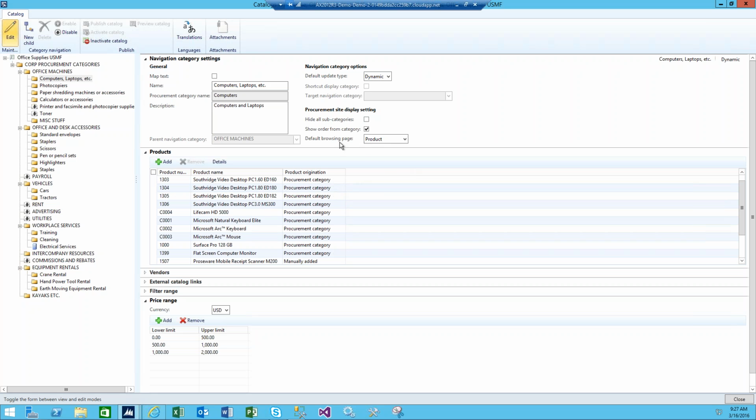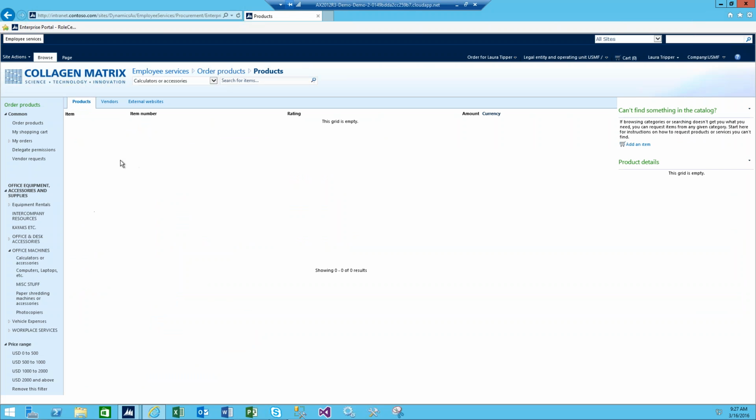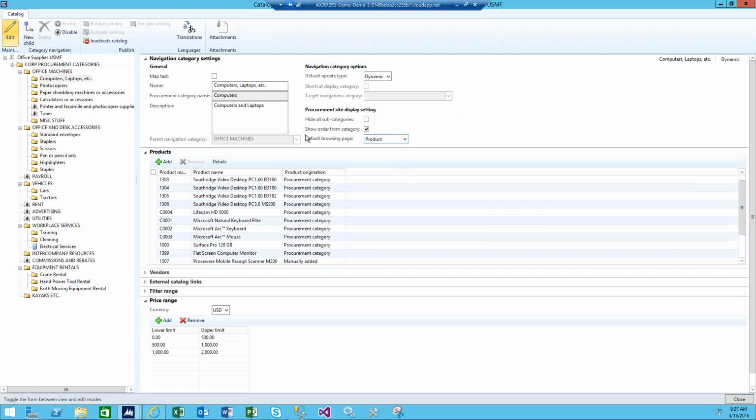And finally, we have the default browsing page here within Enterprise Portal in your order products. You have three different tabs here. You have the products that come in from release products. You have vendors in case we've imported vendor catalogs, and then we have external website links. So depending upon which the users might be using most frequently, you can set up the default page for that category. And here, because most of what people are buying in this category are the products listed in the category, I've got product as the default page.